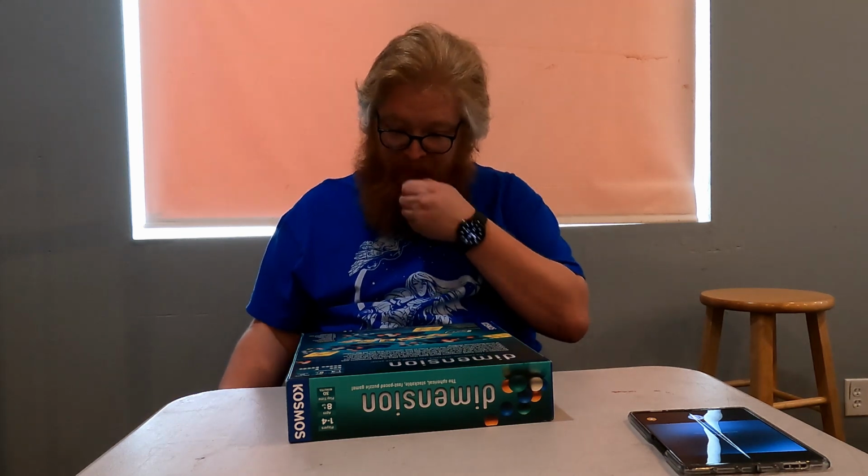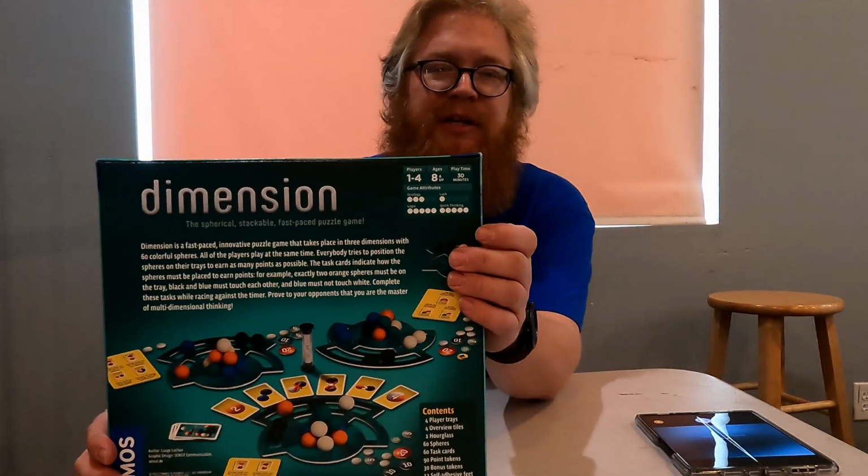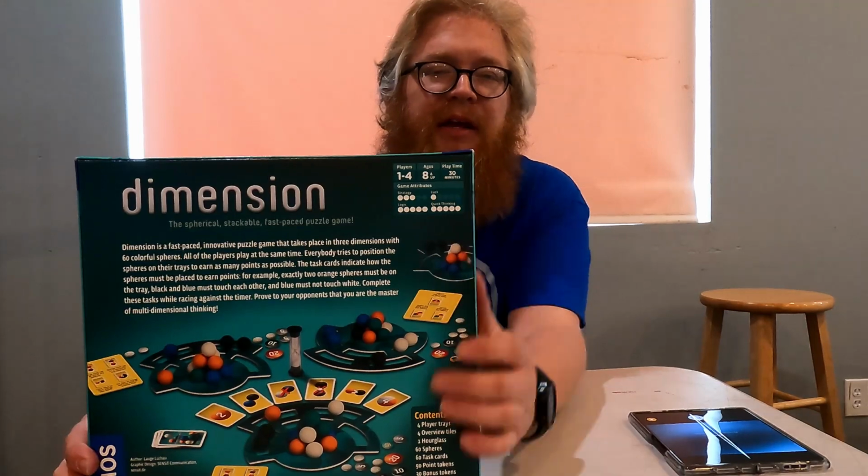Already I can think of a lot of people that will not do well with this game because they don't like geometry. But we will see. And so it actually has a thing here. It's very particular to Kosmos games. You have this little bar right here, and in it, it has players 1 to 4, ages 8 and up, playtime 30 minutes, and then game attributes of strategy, luck, logic, and quick thinking.